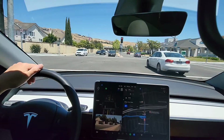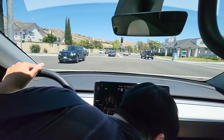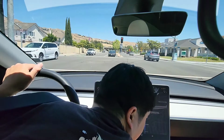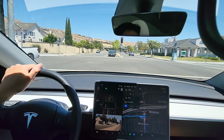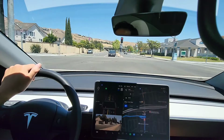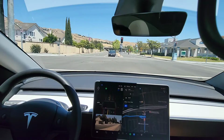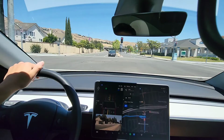Okay. Now let me check the sauces and make sure they're not spilling everywhere. Uh-oh. Did they seriously roll underneath? I'm gonna have to find them later. That's not good. Hopefully they were sealed tight, because otherwise I'm gonna have to do some car detailing. I should have actually put them on the floor directly. I left them on the box.